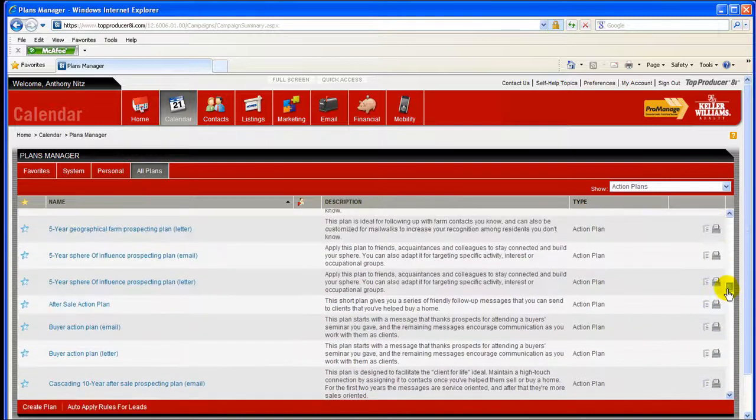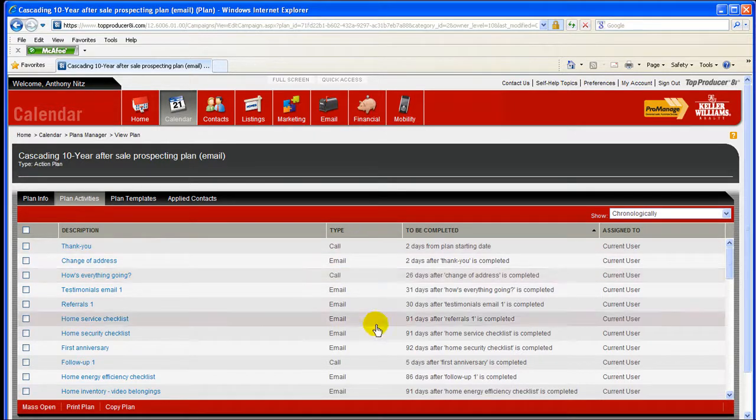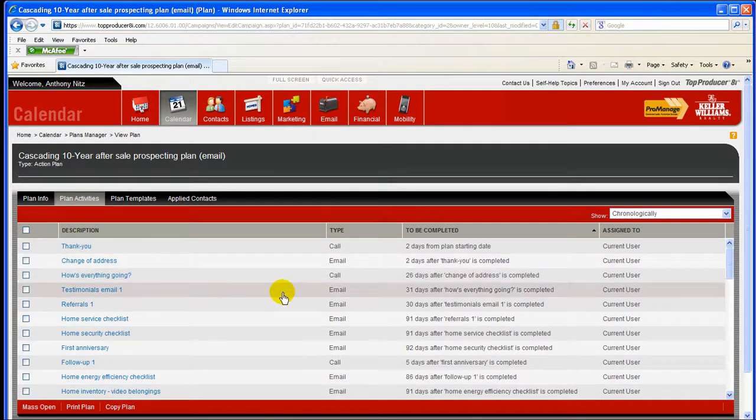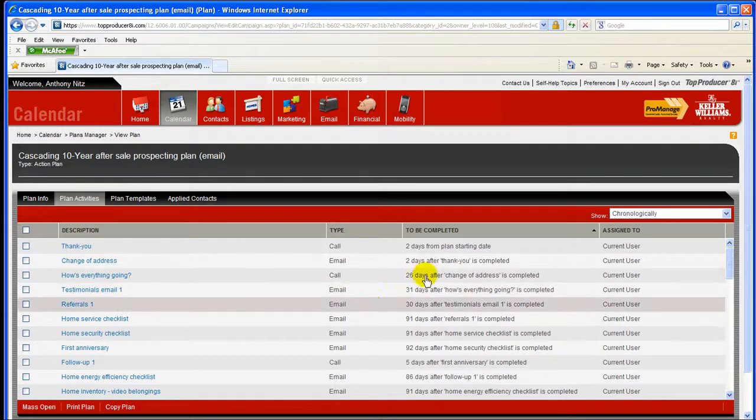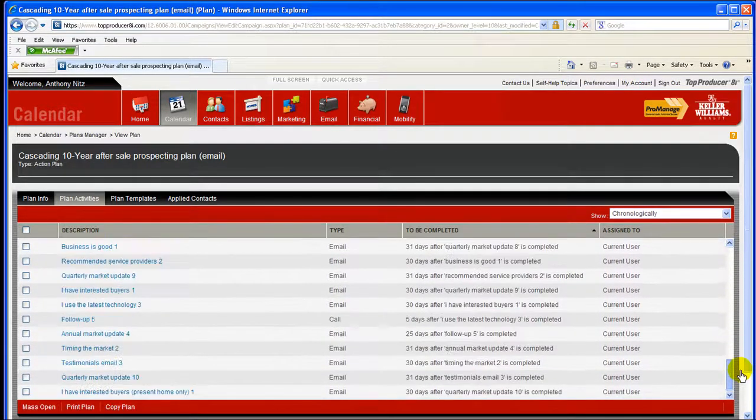I would challenge you to try to even think about writing a plan, an email plan to stay in touch with somebody for 10 years. Can you imagine having to do that? That to me, it just takes a whole lot of time and work. And also notice in the plans, they incorporate calls and emails, and some of them do calls and emails and letters, so a good balance of prospecting and marketing to that database, so you have those personal touches. But look at this, 10 years of staying in touch.